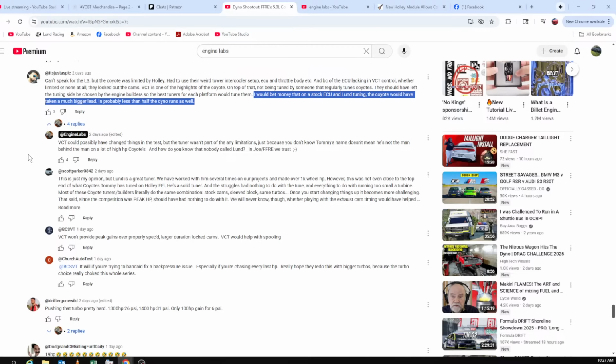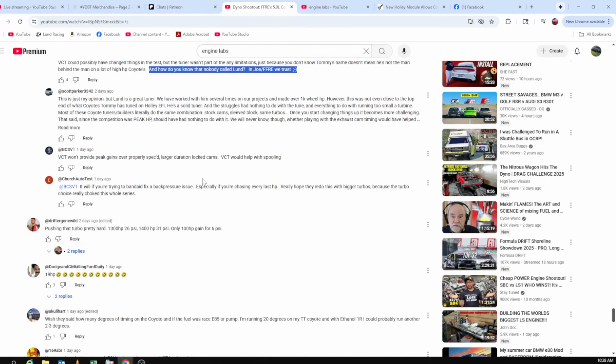Engine Labs, did you just start talking VCT? VCT could possibly have changed things in the test, but the tuner wasn't. Whoa! Stop it! The tuner wasn't part of the. Okay. Sorry. The current motor that was in front of this tuner was a locked cam Coyote. So yes, they are correct by saying the tuner wasn't part of this limitation, because that motor had locked cam Coyotes. Just because you don't know Tommy's name doesn't mean he's not the man behind a lot of the high horsepower, locked cam Coyotes. And how do you know that nobody called Lund? In Joe, we trust. I don't think they called Lund to tune that car, or maybe they said, would you be willing to? And the moment they saw Holley, they puked for a half hour and then said, no, thank you.